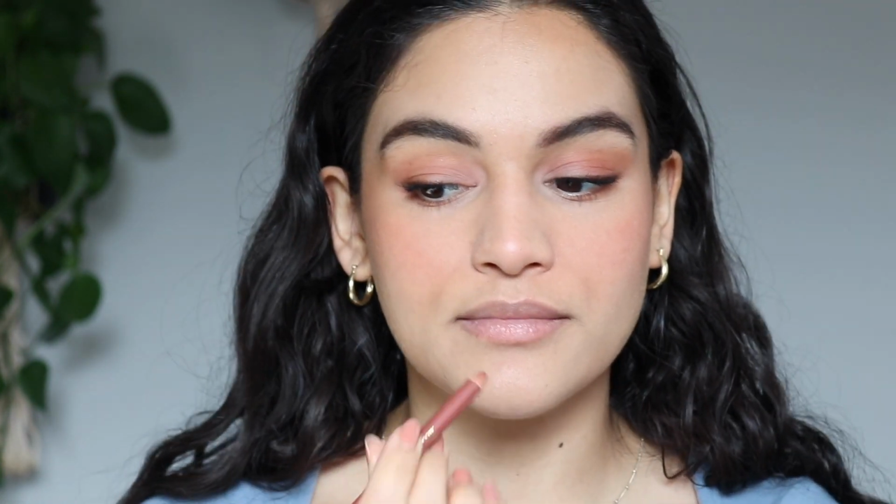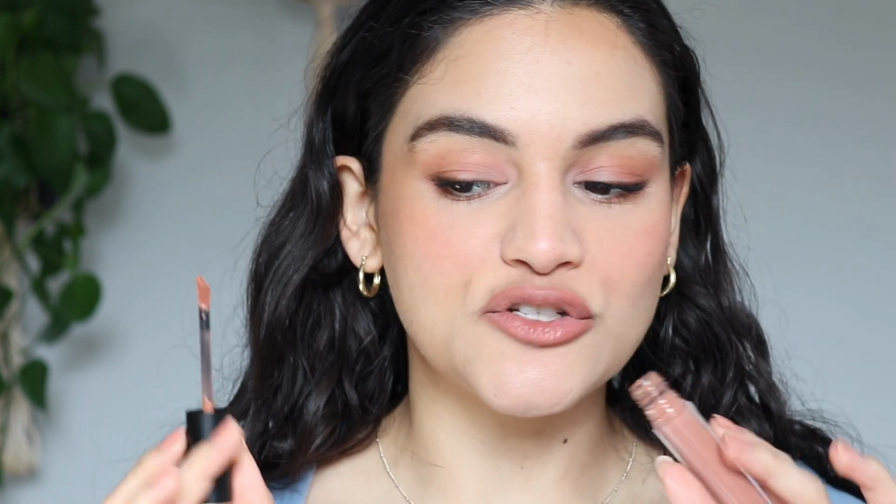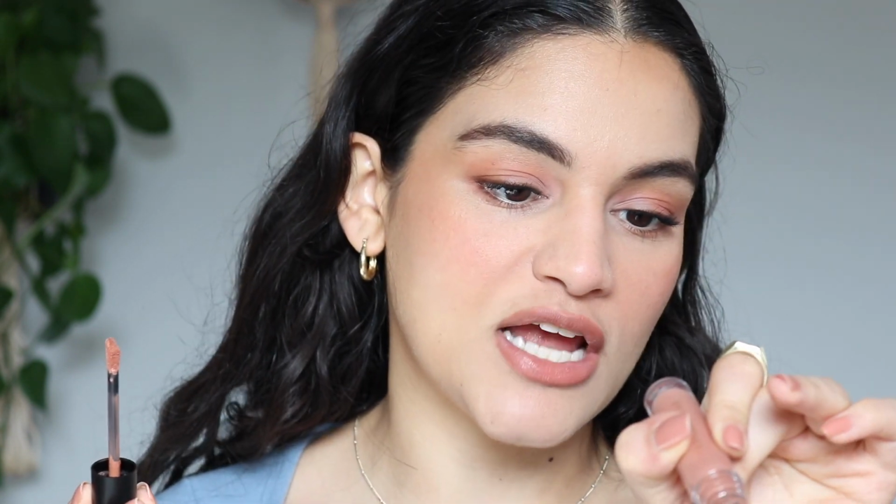For my lips, I'm using the Milani Color Statement Lip Liner in the shade 09 Spice. And I haven't used this product in a really long time. I don't do liquid lips too often, but this is a liquid lipstick in the shade Morning Mocha. It was like a soft nude.